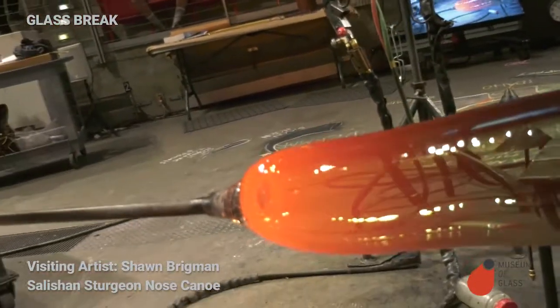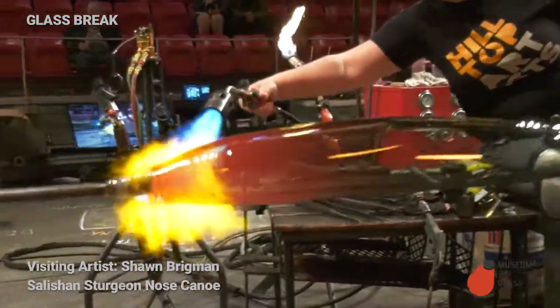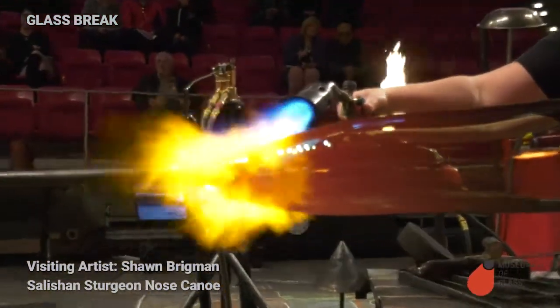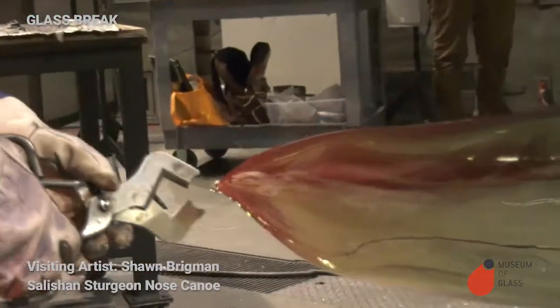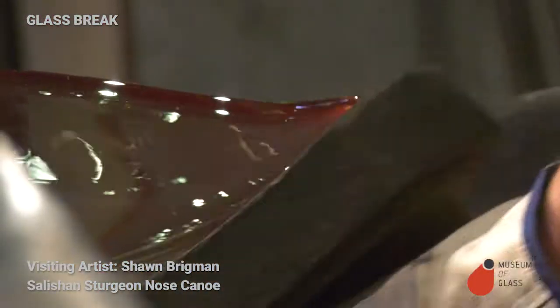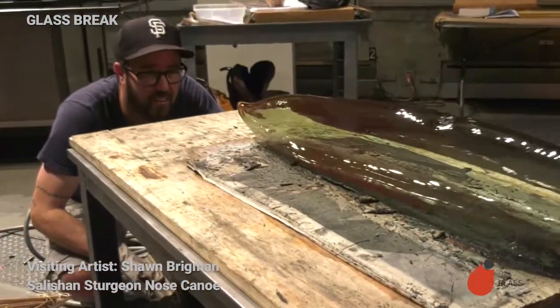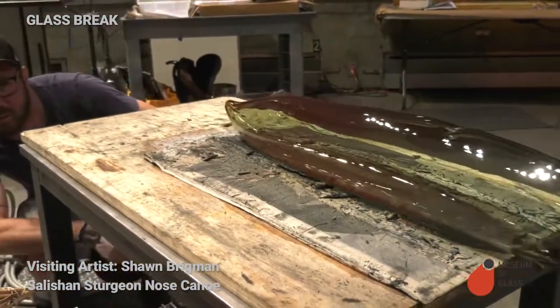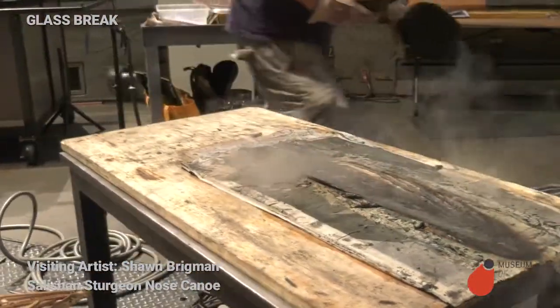They attached another punty to the end, this one just temporary for stretching. They pull out that end a little bit longer. Gabe clips it free, and they begin shaping it the same way they did with the first side. Back and forth, working to make everything even, shaping with the cork paddles, pulling a bit with the diamond shears, flattening and leveling with the paper marver. It's definitely looking like a canoe now.